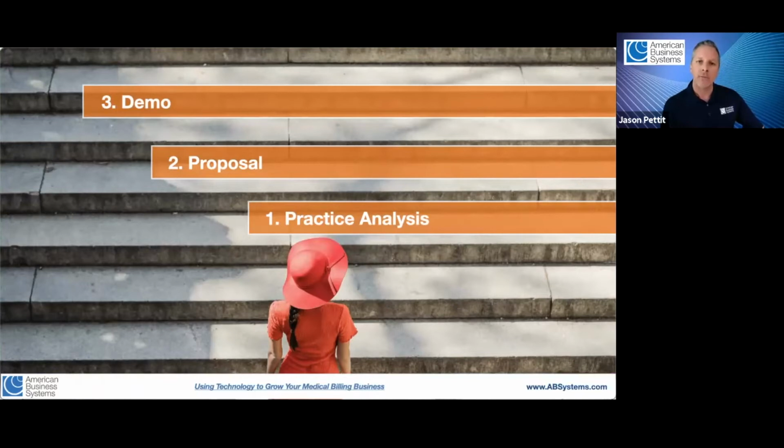How can you give a tight proposal and a good demo if you have not gathered the information about your potential client? So the better you are at gathering the information and getting to know your client, the better your proposal will be. It will meet their needs more closely, and the better the demo will be as well.